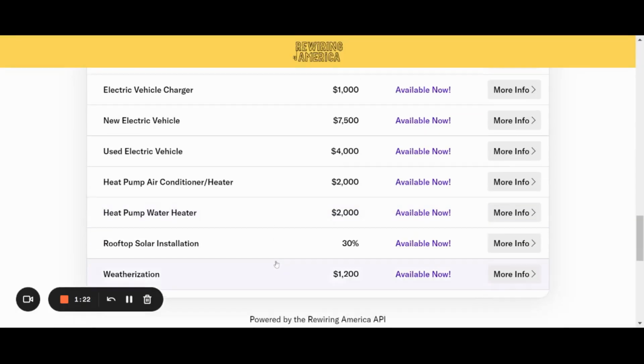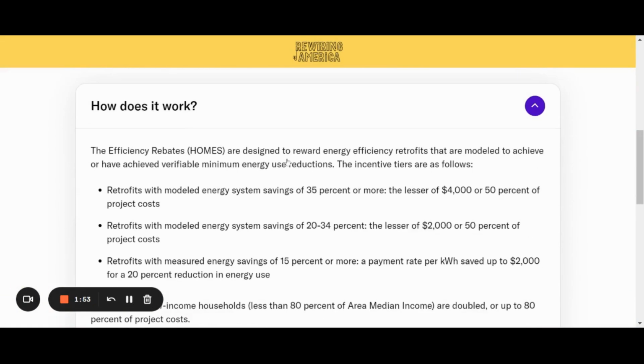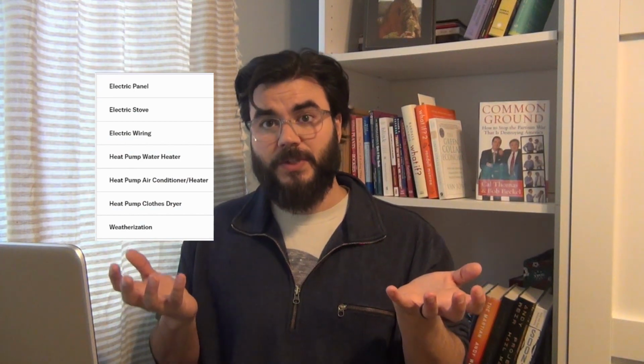There's a tax credit for up to $1,200, or there will be a rebate for up to $1,600 for weatherization. This also seems like the best time to mention that if you decide to take a lot of these steps, there will be another rebate you could potentially qualify for that's up to $8,000 if your retrofits have a modeled energy system savings of 35% or more. But it's important to do your homework because not all of the guidance is out yet, so at this point it's unclear whether this one is going to be available in addition to other rebates and tax credits for individual specific steps or not.